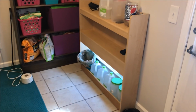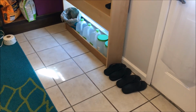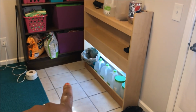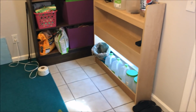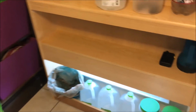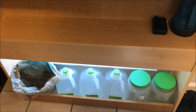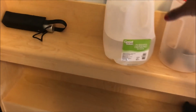Alrighty, friends, here it is. This is what we were able to do in this little space. We were absolutely able to clear the floor. Now she can walk there if she needs to. We do have here her extra jugs of water. And then she keeps puppy treats and stuff in these little green things. Cleared off a whole shelf.